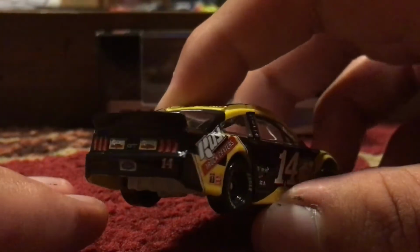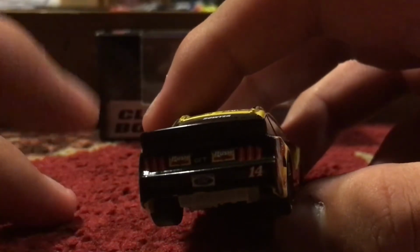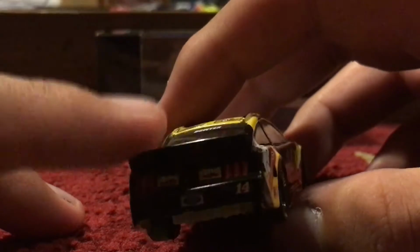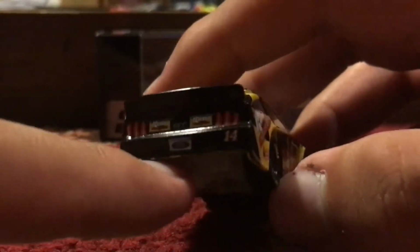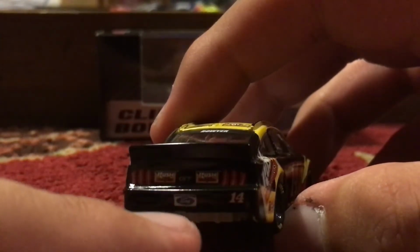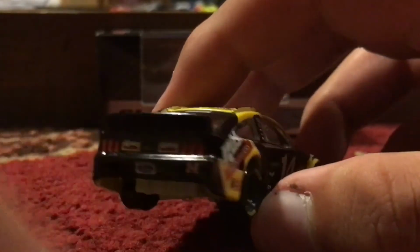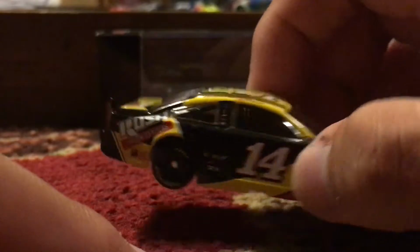Bowyer on the name rail, Rush Truck Centers. And on the back bumper, you got the Camaro taillights with the big spoiler. Did I say Camaro taillights? No, the Mustang taillights. It's a Mustang. Oh my god, it's pretty late, so that's probably why. You got two Rush Truck Centers logos right there. You got GT, you got Ford, the Ford license plate. You got 14 right there. Oh yeah, there's a Mobil 1 and a Haas logo right there.